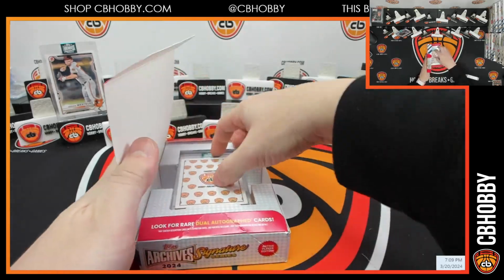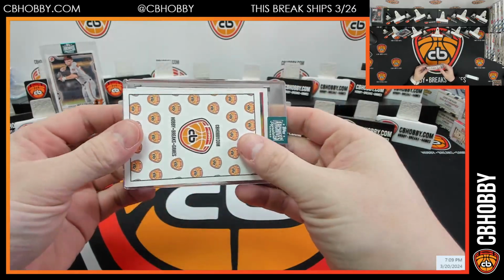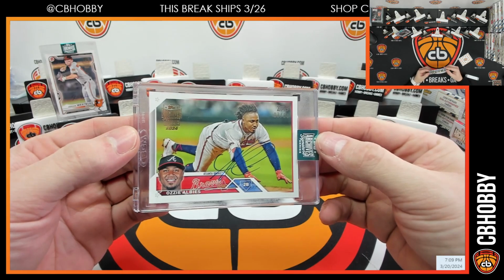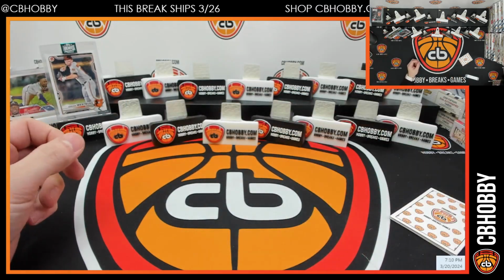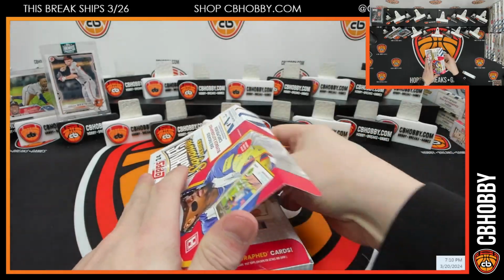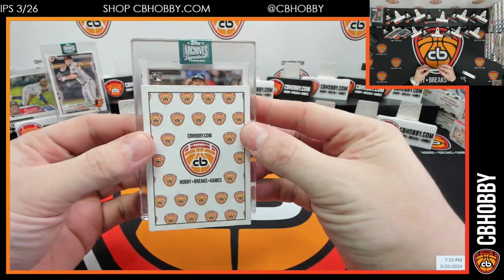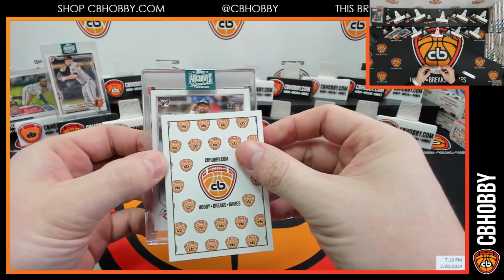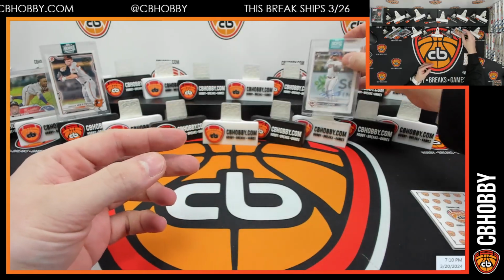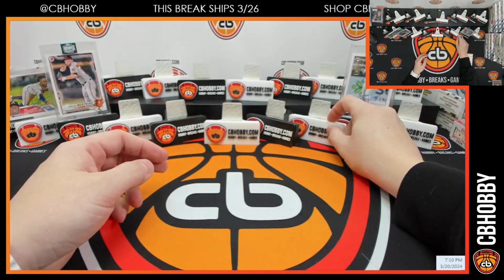Behind door number two. Out of 64 with the base slide, Ozzie Albies. To Atlanta, going to Robert. Paper rookie pitcher out of 38, I believe. We have Royce Lewis. Twins going to Jason. Oh man, none of these are set up for this. Thick cards. Put that guy where you can't see him.